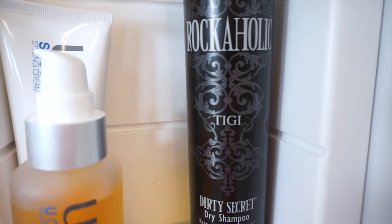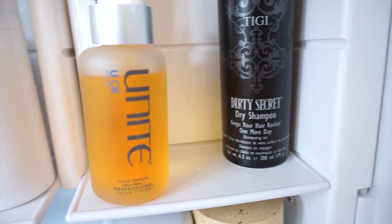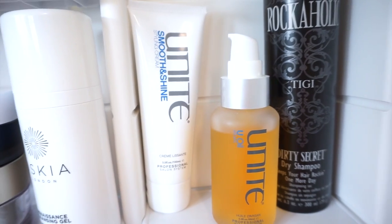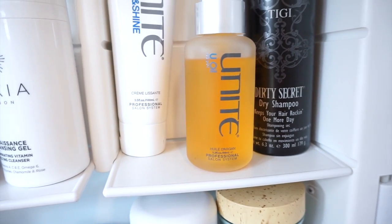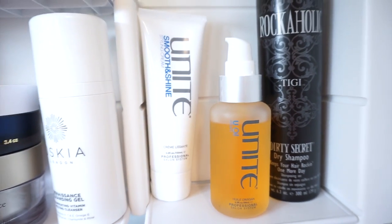Then I have some dry shampoo. This is the Rockaholic TG Dirty Secret Dry Shampoo. I've used so many bottles of this. It's another favorite. And then my favorite hair cocktail of the moment are these two products together. We have the Unite Smooth and Shine, which is a styling cream, and then we have the Unite U Oil Argan Oil. And I put about a pea-sized amount of the Smooth and Shine with 3 pumps of the oil, and I love these together.